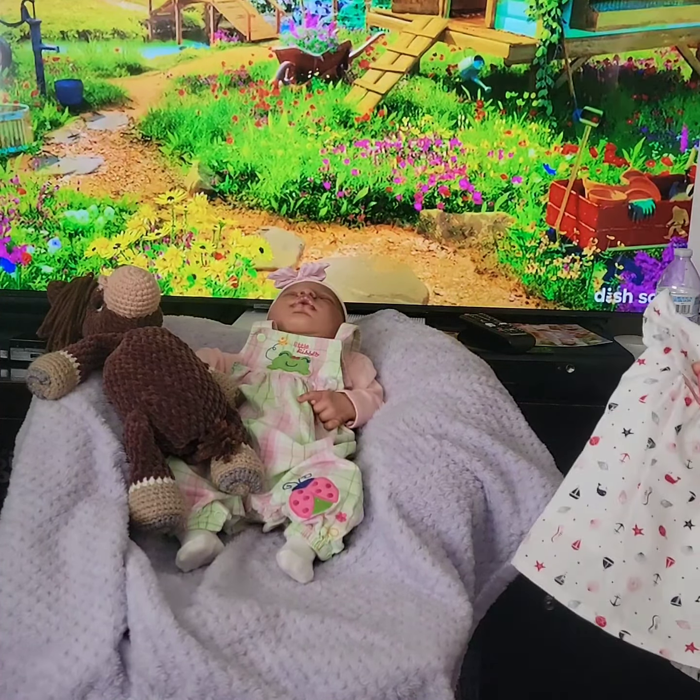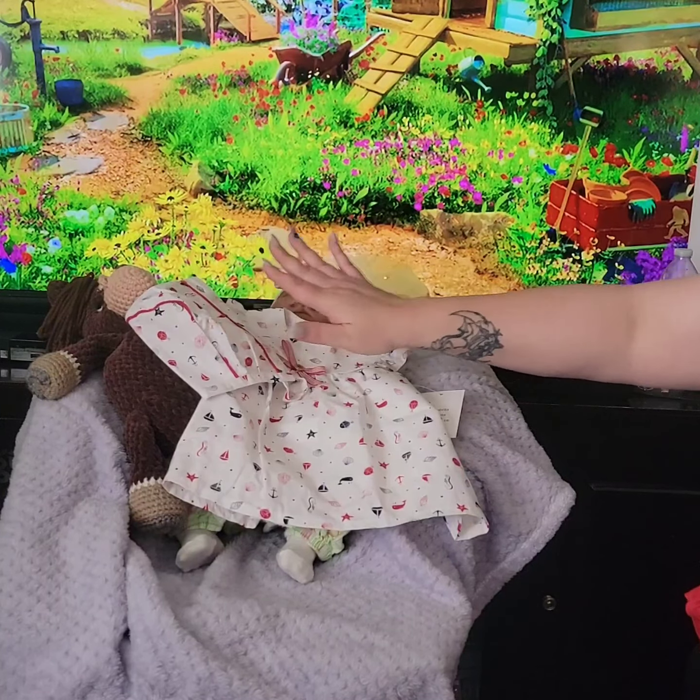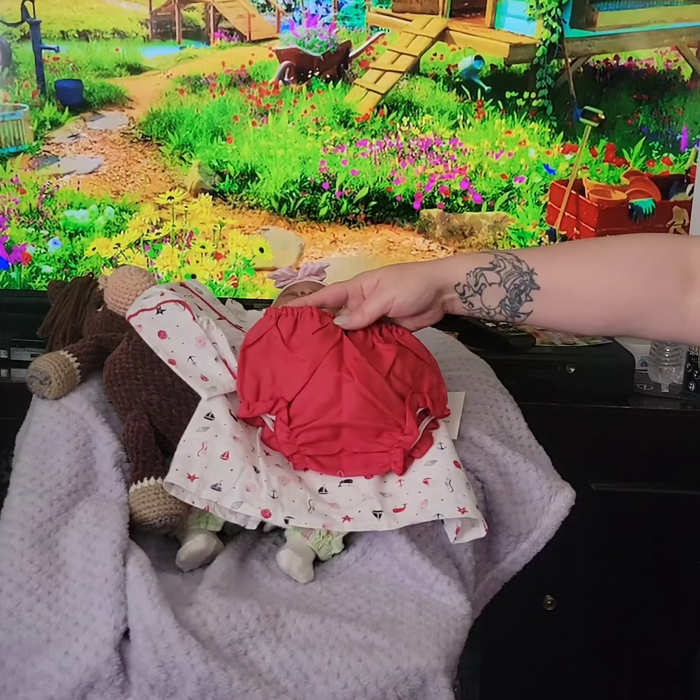So anyways, I got this cute little outfit that I thought would look cute for Memorial Day, 4th of July, you know, just that time of the year. I love the reds and the navy blues. I love that it's kind of got a nautical theme to it. My boyfriend loves nautical themes. He hasn't gotten to see this outfit yet, but I think he would like it. He's getting to where he's a little more supportive of me having my babies. And then it came with a red diaper cover.